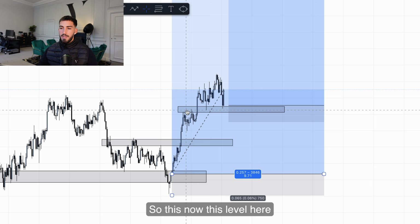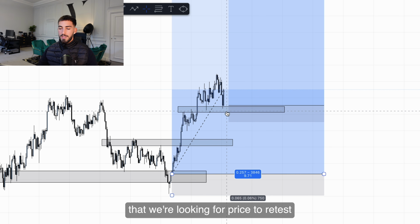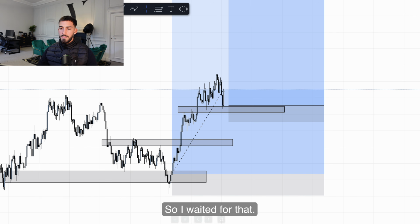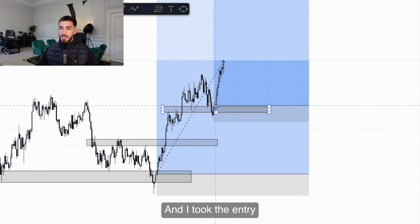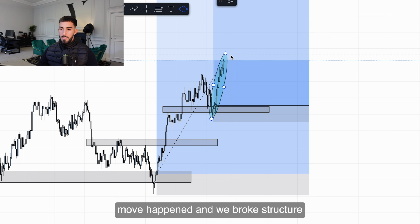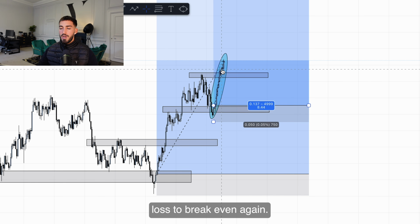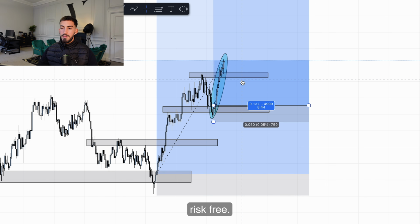So this level here becomes our new level of resistance that we're looking for price to retest to continue to the upside. So I waited for that, and as you can see, price came back down, and I took the entry and took the scale in position. And once again, once this impulsive move happened and we broke structure, I then trailed my stop loss to break even again. So now I have two positions running risk-free.